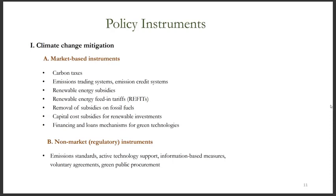Non-market policy instruments mainly include regulatory measures such as emission standards, technology support, green public procurement, etc.